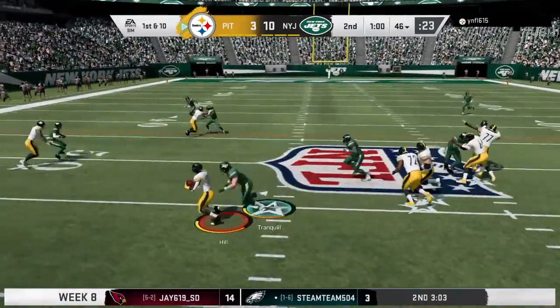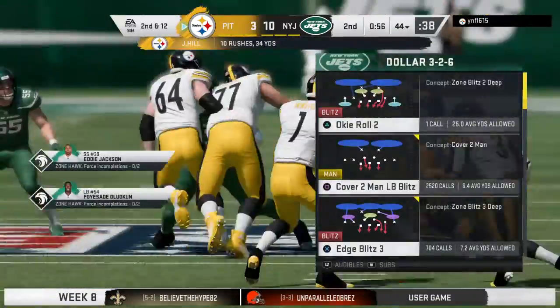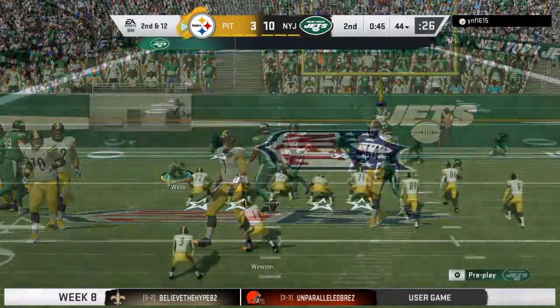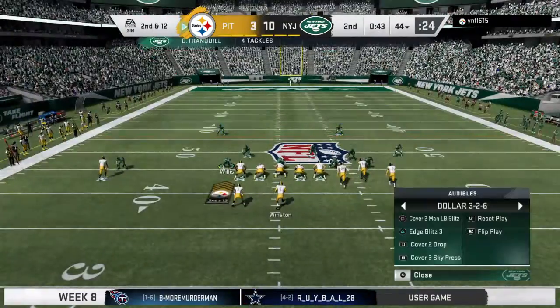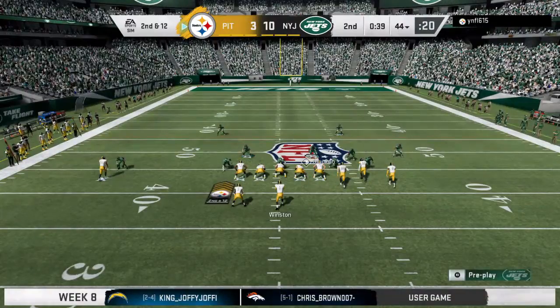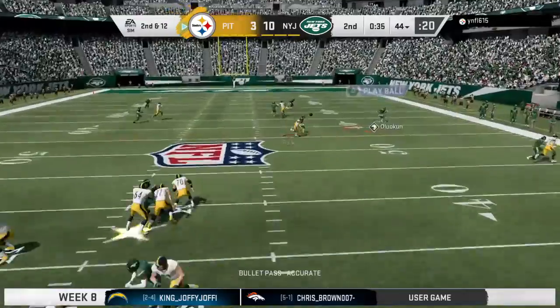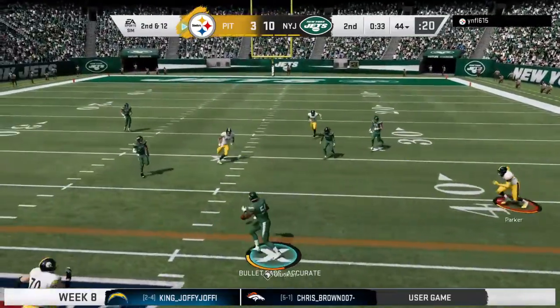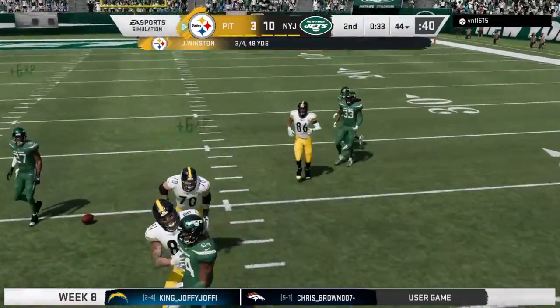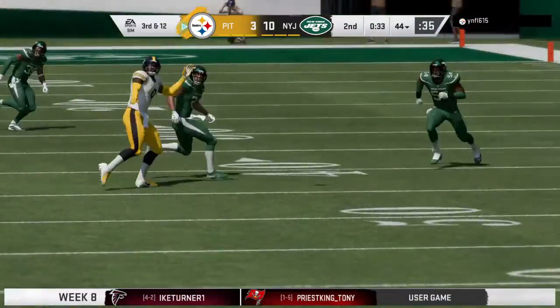Now a 10th carry for Hill. And he got blown up. Losing yardage on the play back at the 44. A loss of 2 there. Brings up 2nd and 12, Winston. And his throw's going to be incomplete. Ronald Darby that time, the one who got a hand in and knocked it free.